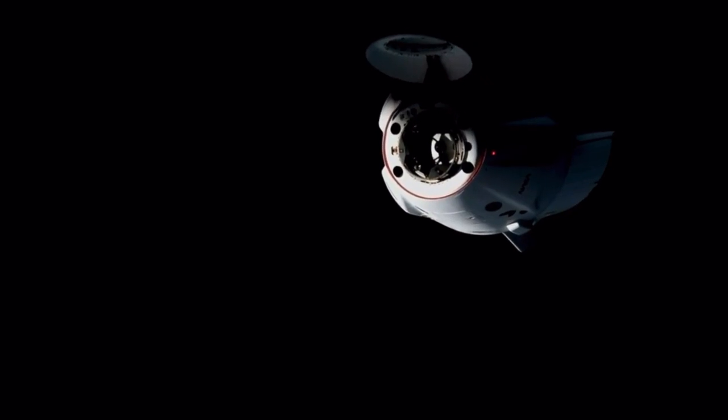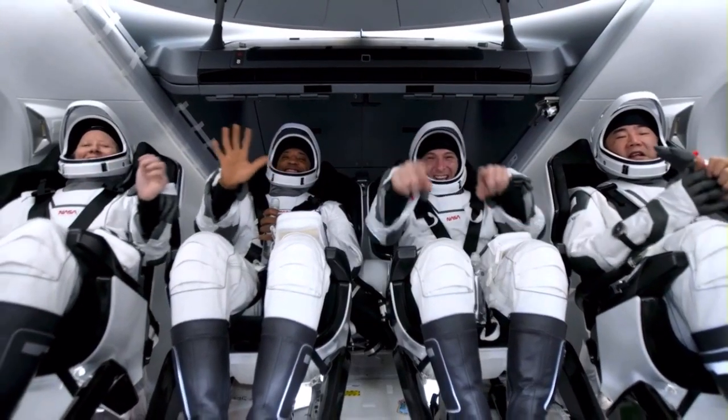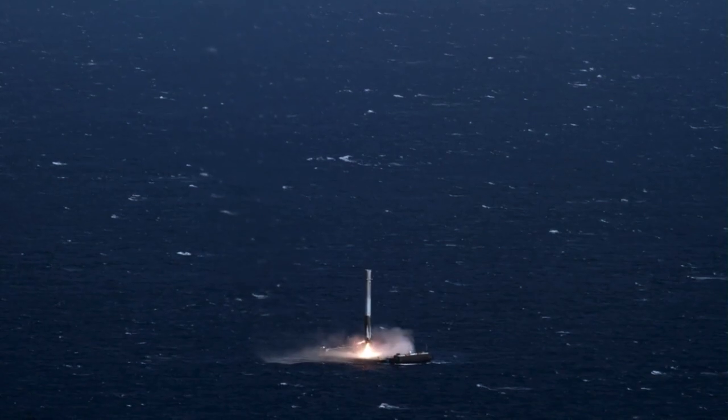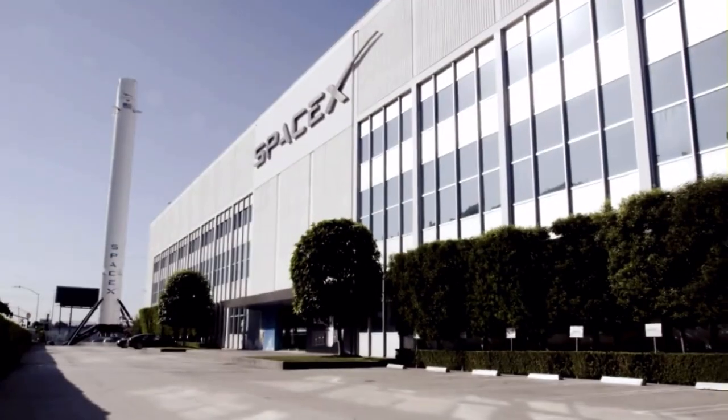Separation confirmed. Stage one is transonic. Landing legs have deployed. And Falcon 9 has landed.